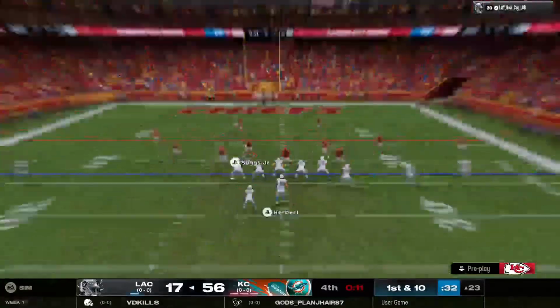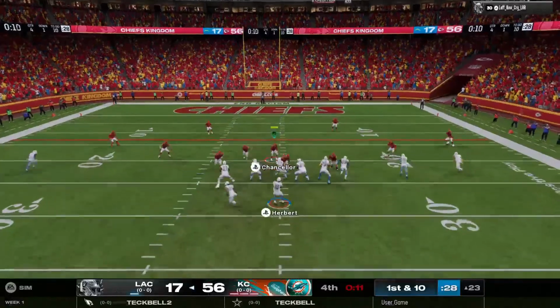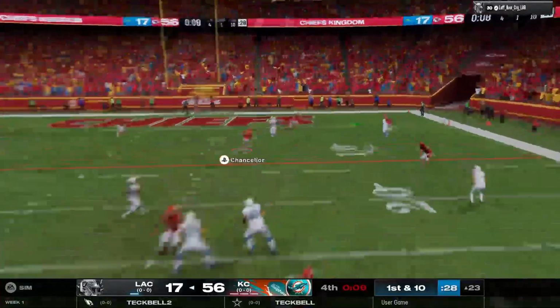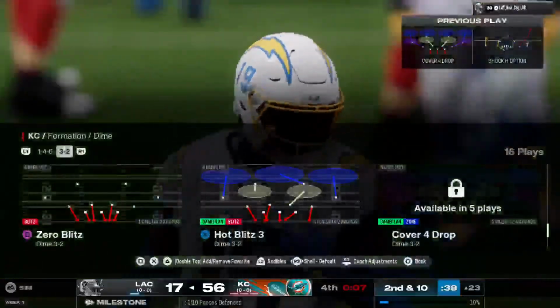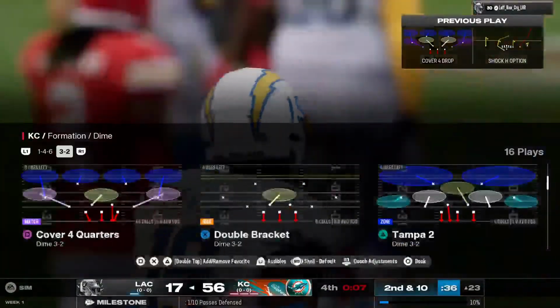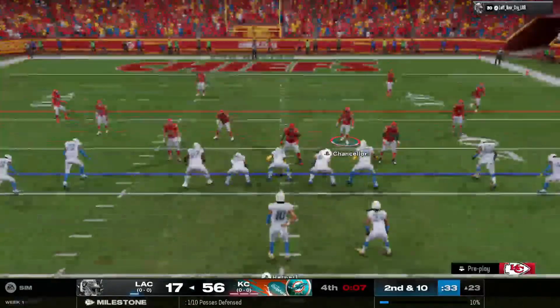Ready. Set. Herbert now on first down. And he can hang on through the contact. It's incomplete. What a good job defensively to meet him just as the ball was arriving. And it will be second down.